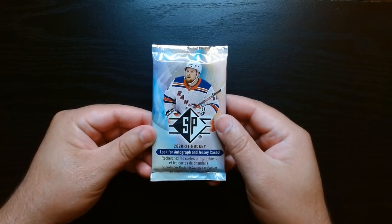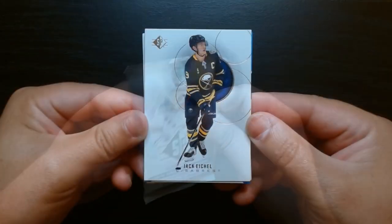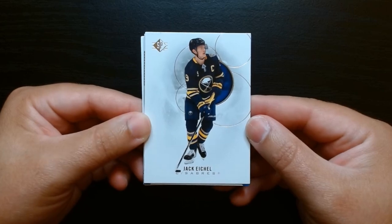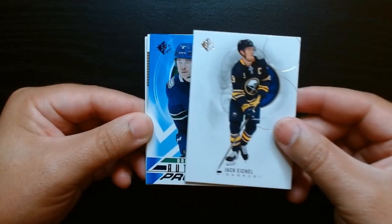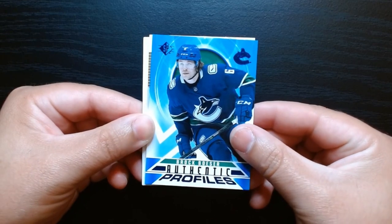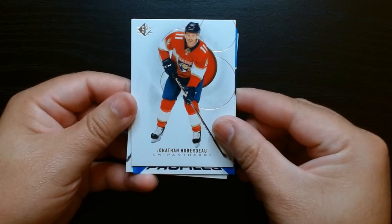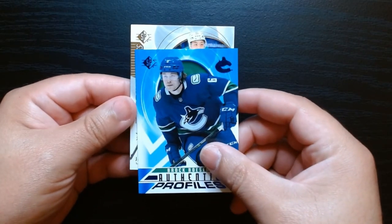Second pack. Okay, so we got a thicker card, so we might have gotten a mem, I believe. Jack Eichel. Okay, we got a Brock Boeser on the authentic profiles. I'm going to pull from the back. Jonathan Huberdeau. And let's see what we got here.